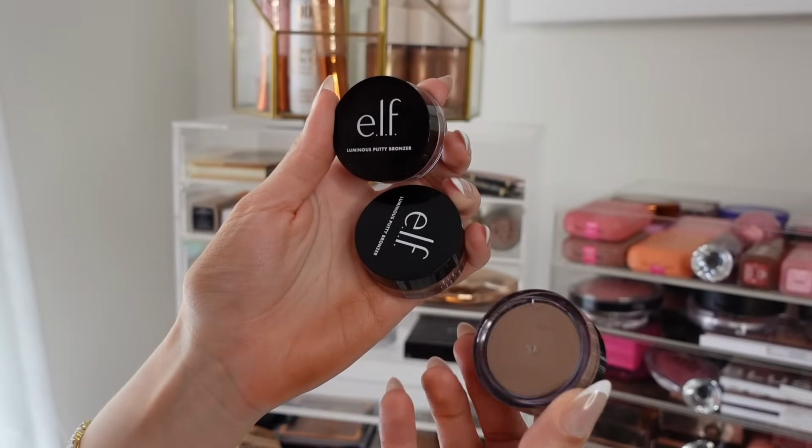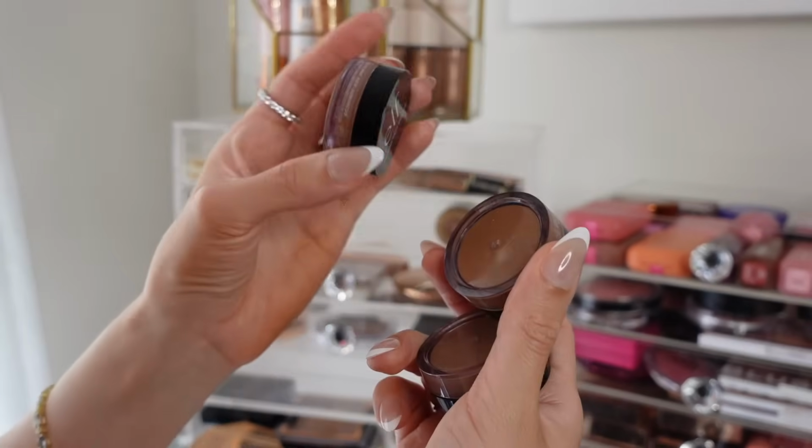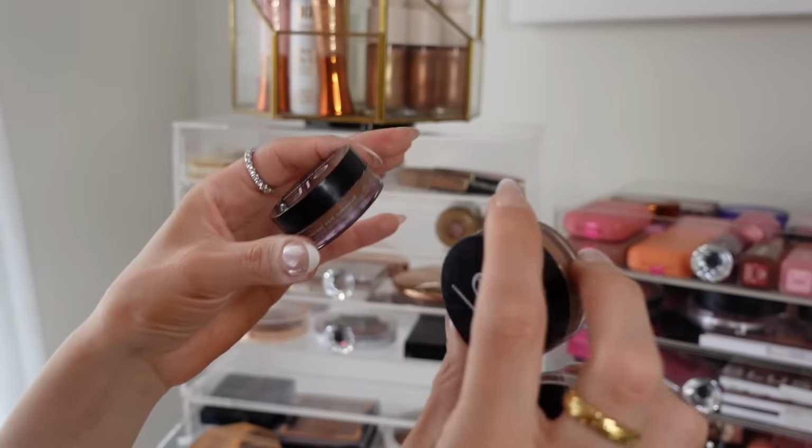I wish the packaging was a little bit bigger though. That's my only complaint, because sometimes with certain brushes, it doesn't really fit seamlessly into this small little compact. However, it is a really nice formula. It's glowy, it's bronzy. They have quite a few different shades.